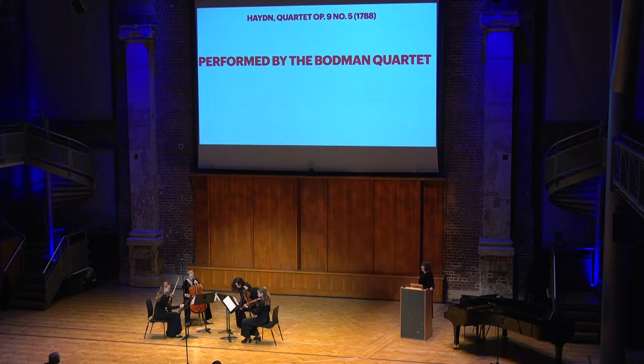So what I wanted to demonstrate with the help of the Bodman Quartet is we're going to go to the finale of a Haydn quartet, Opus 9, number 5. It's an interesting piece because it actually uses this questioning chord on a different level. You hear quite a long passage of music, which then suddenly stops on the dominant seventh. So if you could illustrate for us just that little passage so that you remember it when you hear it.